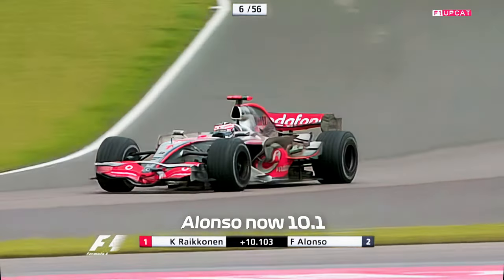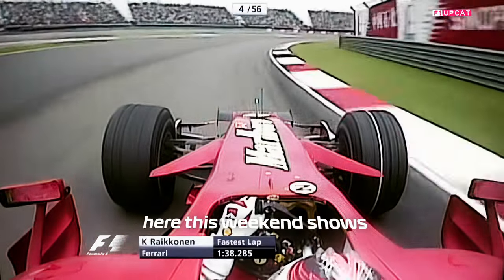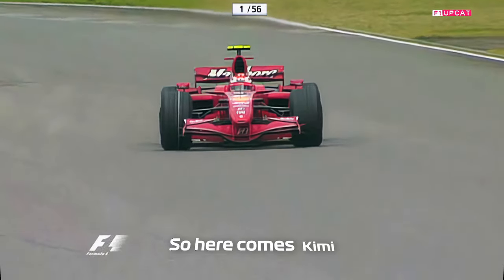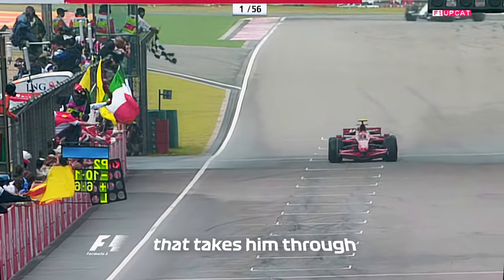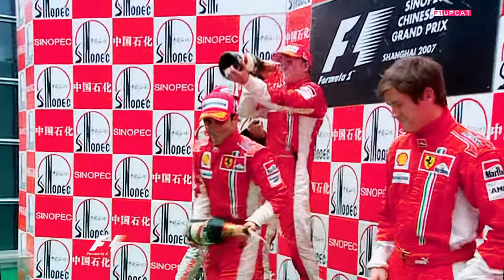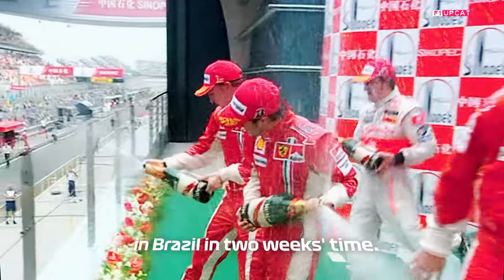Alonso now 10.1 seconds adrift. And this performance here this weekend shows he is very much the man on form at the moment as we wind down this 2007 season. So here comes Kimi Räikkönen to record his 14th career victory. A very important one that takes him through with the World Championship fight to Brazil in 2 weeks' time. Well, it was a Shanghai surprise for Lewis Hamilton. And now he's going to have to do it the hard way in Brazil in 2 weeks' time.